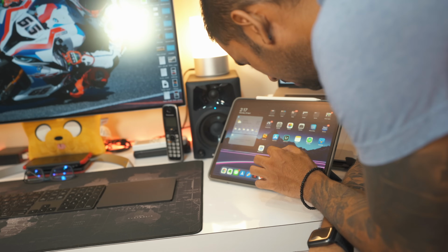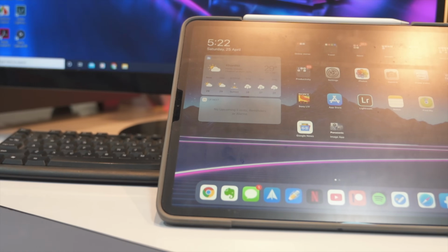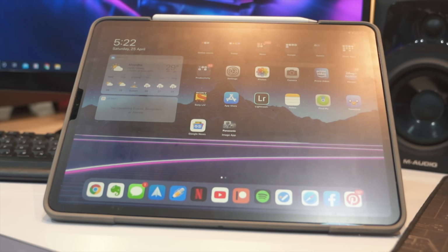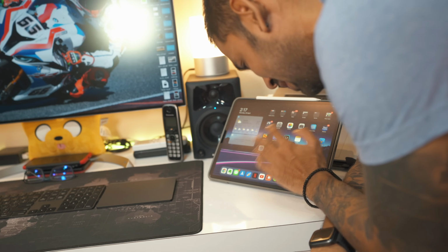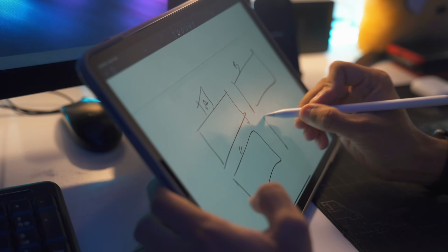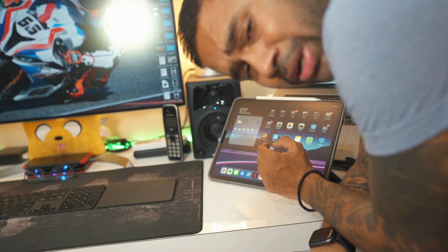This is the iPad Pro 12.9 edition, and just in case you want to get a new iPad Pro, maybe just go ahead and get the 2018 one. It's more than enough, and the 2021 is exactly the same, just a new variant. So just in case you need it, go ahead and get the 2018 iPad Pro.